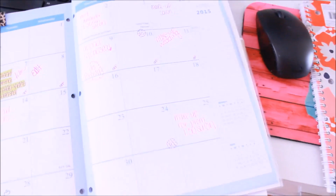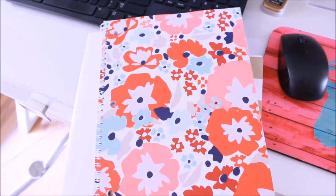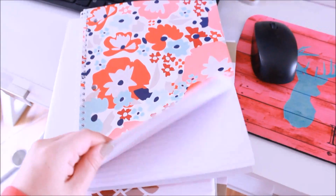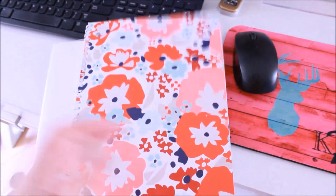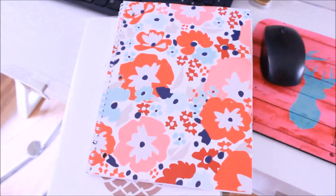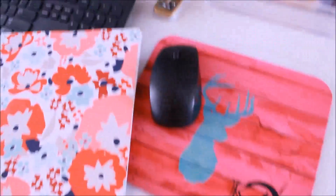It just dresses things up a bit. And then I just have my calendar, so nothing too special in there. Then I also have this other notebook, which I can't remember if I got from Target or Walmart, but it's just a notebook that I write down all of my thoughts and ideas, and I have an organizational video coming up if I haven't already posted it, so I mentioned that in there. You'll see it if you haven't already.